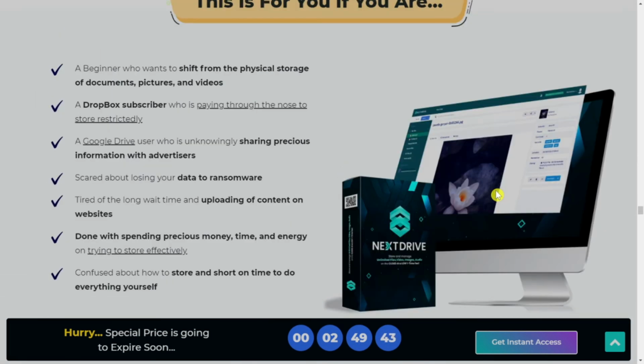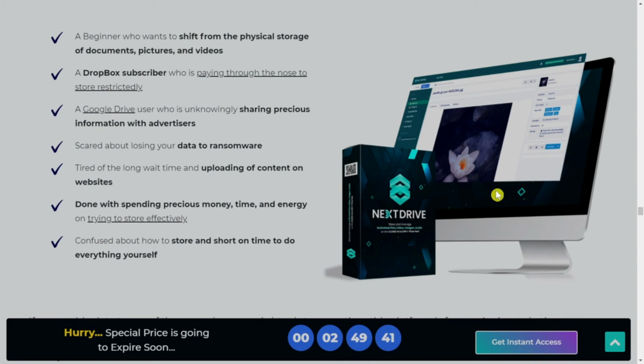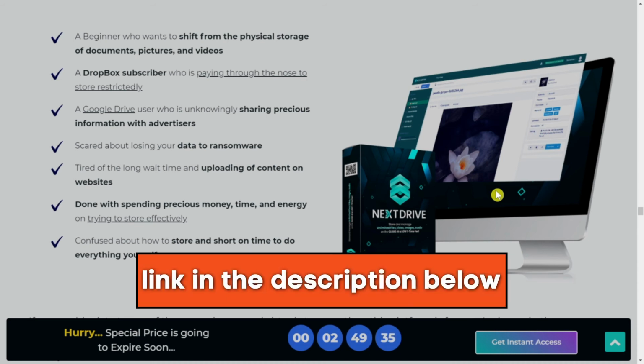So if data storage bothers you and yet you haven't found the best and safest way, now you can count on NextDrive. In my opinion, this is a great platform to host your videos, documents, images and audio files on it.